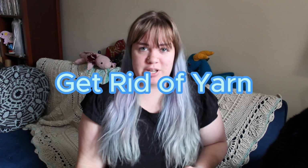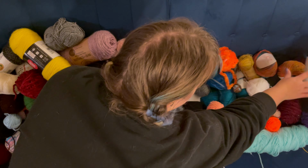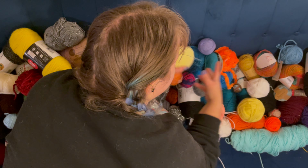If you're the type of person that gets rid of yarn, this is your time to do it. All of your yarn is laid out, so take a good hard look at it and see what yarn you know you won't use. Are there any fibers you hate? Colors that you find ugly? Yarn you simply don't like working with? Put those aside now. Put them in a paper bag.